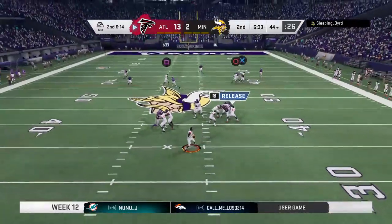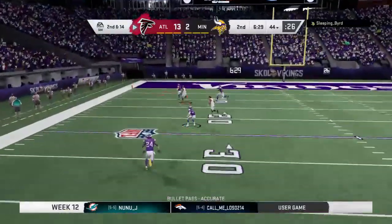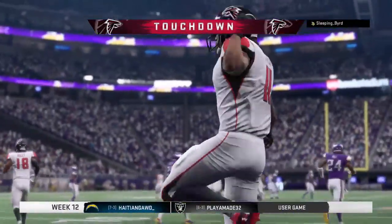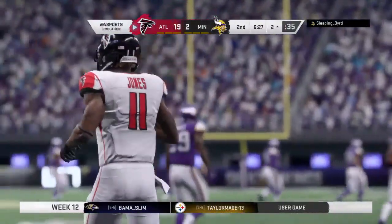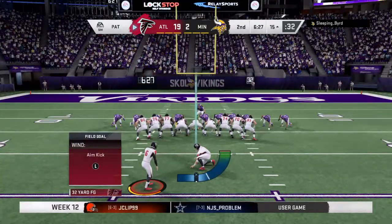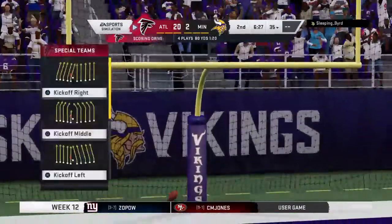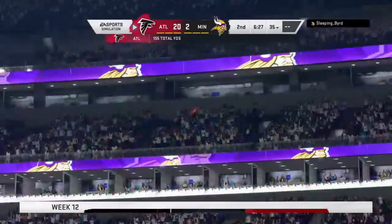Off the play fake. Here's Ryan. He's going to rifle one deep left side. And that is caught one-handed. Oh, my, he pulled it in. And he is into the end zone for a Falcon touchdown. Julio Jones with touchdown number 8 on the year. And the Falcons push further out in front. Prater for the extra point. And the decision to just kick the extra point winds up successful.